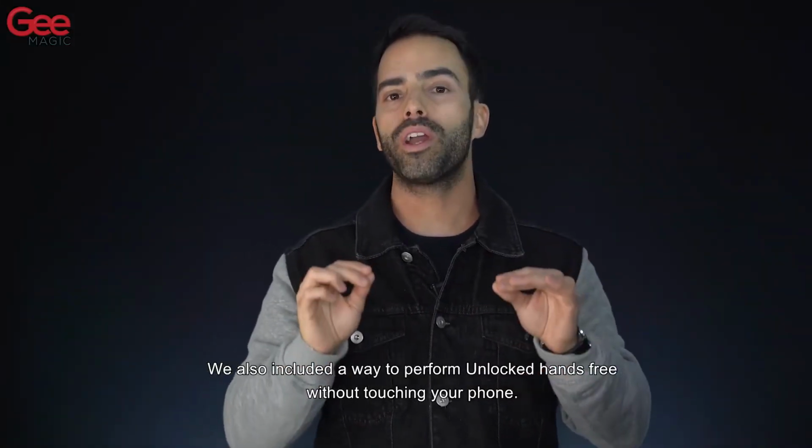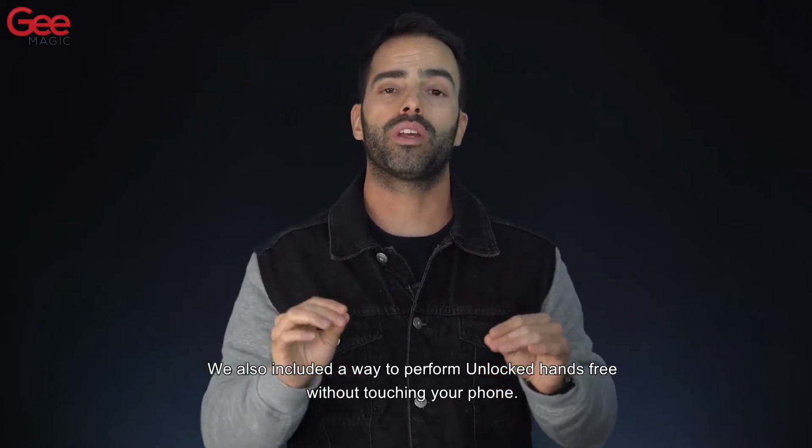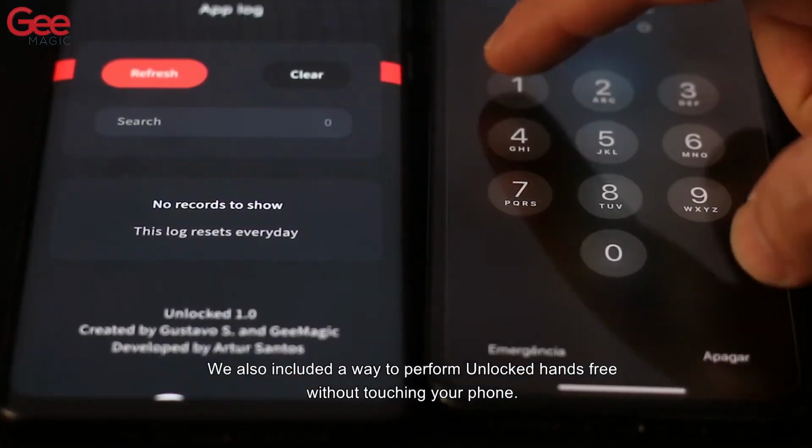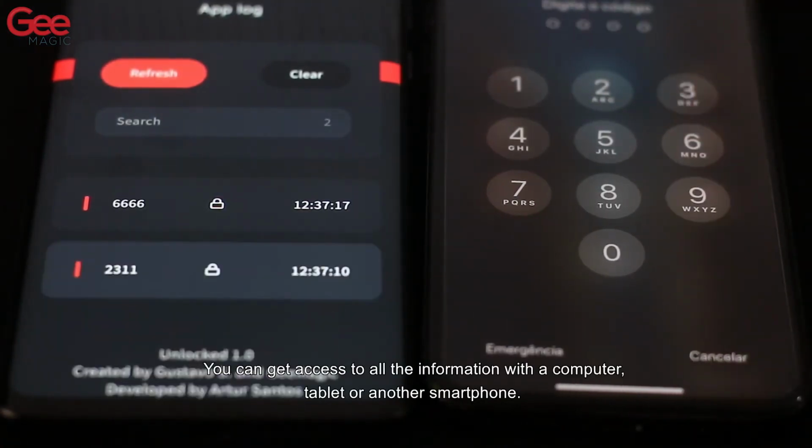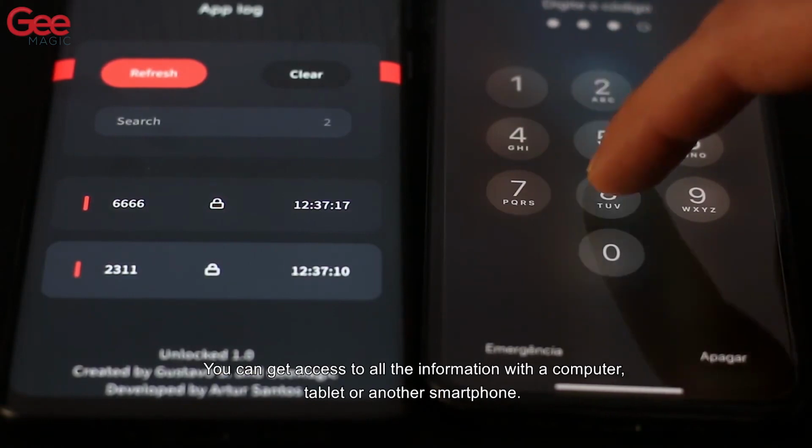Also included is a way to perform Unlock It hands-free without touching your phone. You can get access to all the information with a computer, tablet or another smartphone.